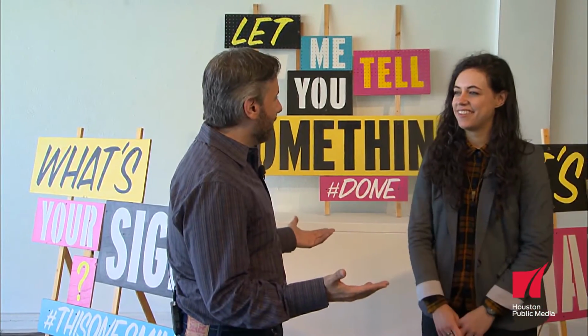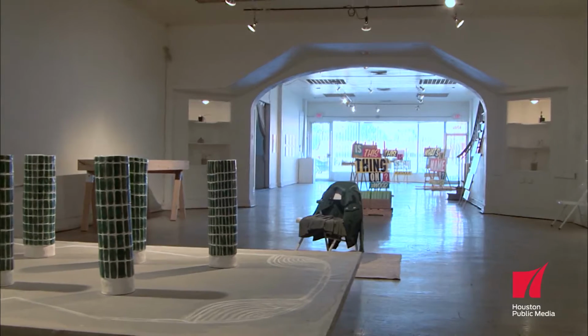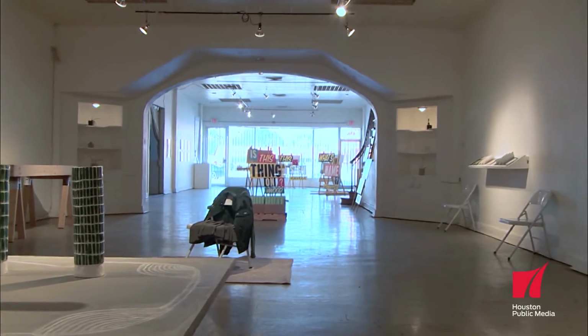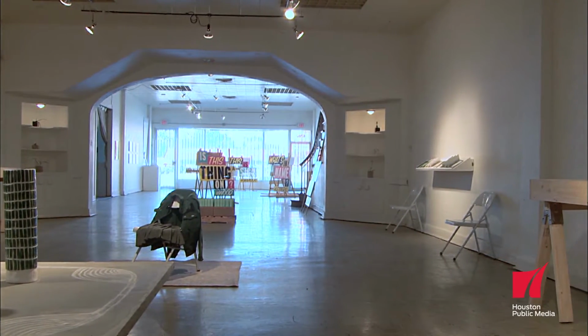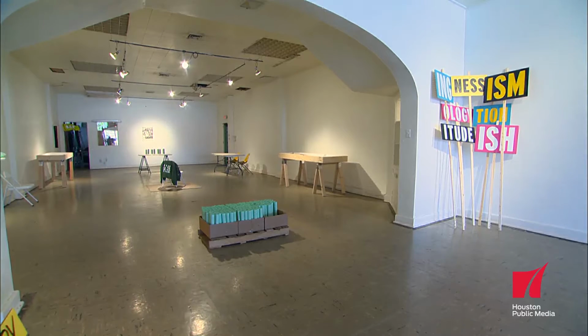First of all, cool building. Thanks. It was an old sewing machine factory? Yeah, it used to be an old sewing machine factory and showroom. It's from the 1940s. But it's still a showroom today, but now for contemporary art. That is true. Why is it important for our community to have this?